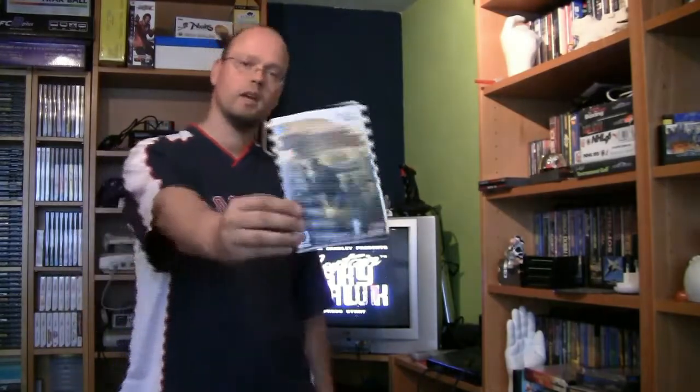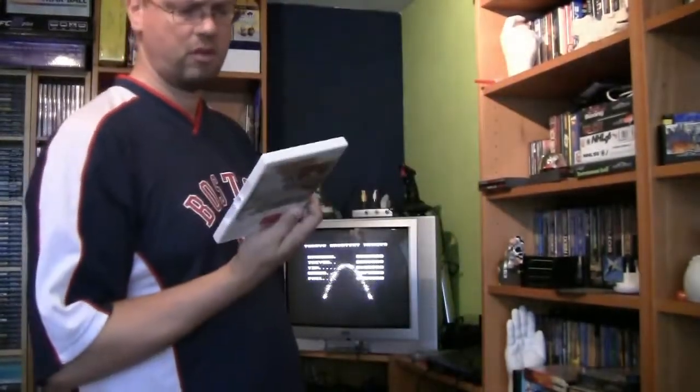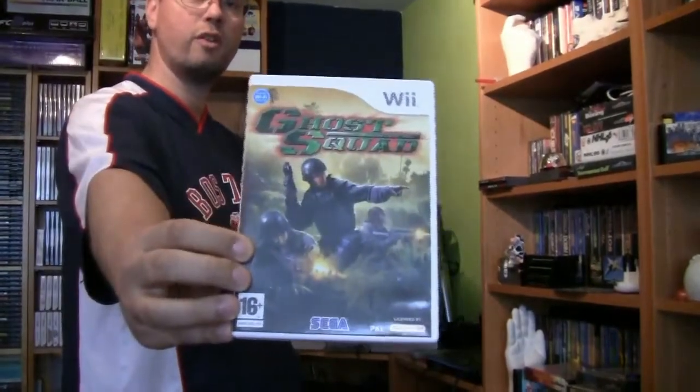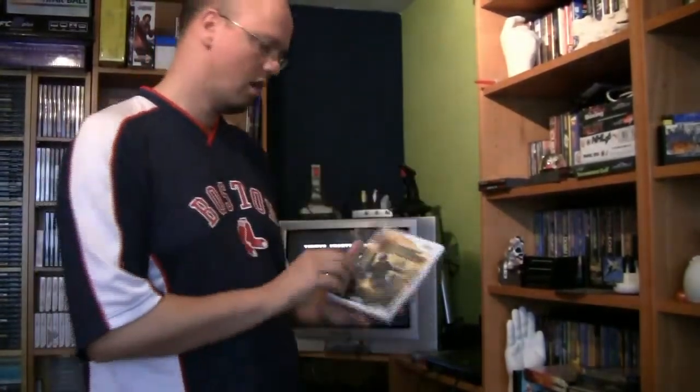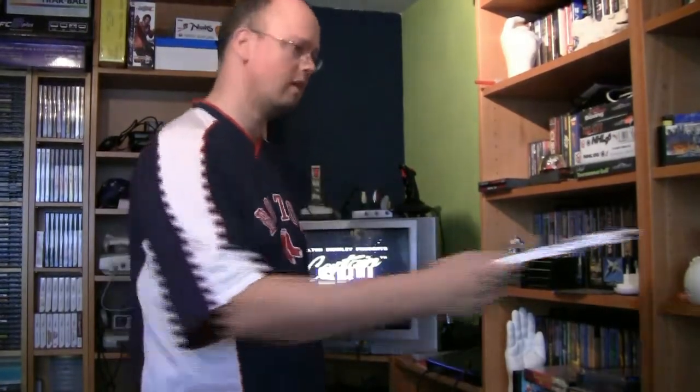Oh yeah, and before going to the event, Mr. Custard got me this game. It's, what is it? Ghost Squad. It's a first-person action game on the Wii. It's a war game, and I'm looking forward to trying this out on the Wii downstairs.